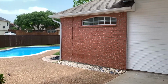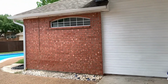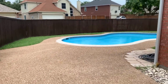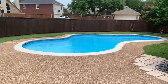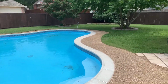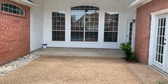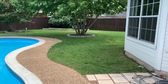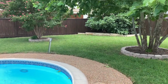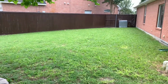All right, check this out. Nice big covered patio. Fantastic area out here. So much room to run and play. Look at this, doesn't this look great on this hot summer day in Texas? Plenty of grass. Nice big covered area. Check this out, this yard. Isn't that amazing?